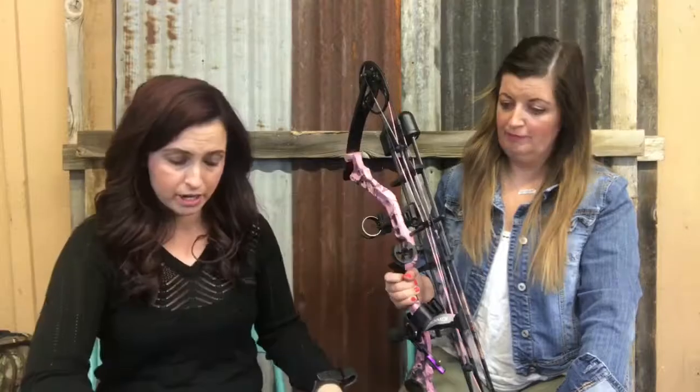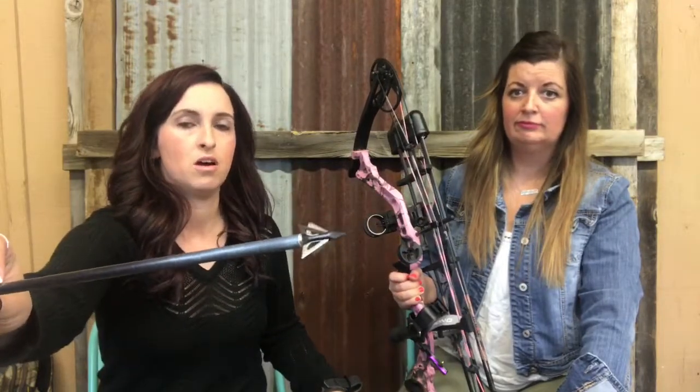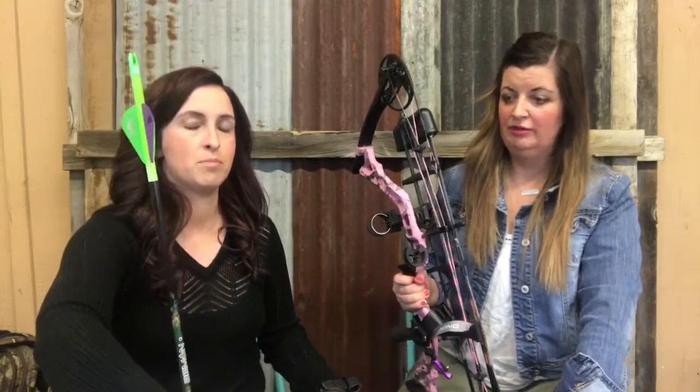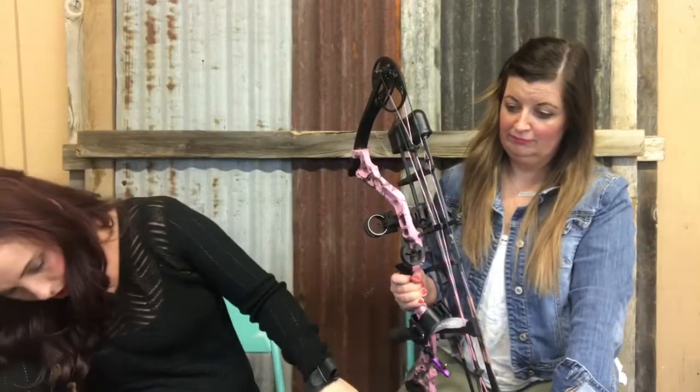This is your quiver, with my hunting arrows. They have my broadheads, and I have a little bit different broadheads on my arrows than Jess does. Love that fluorescent green. That's great. Yeah, and purple. Because again, I don't like pink, so I try to be complicated.